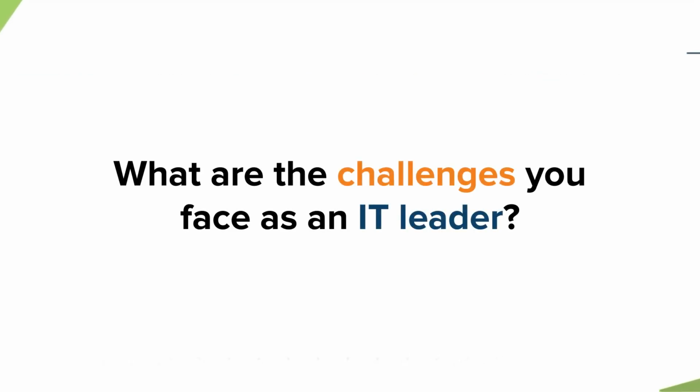100%. And with that being said, is security one of the most important things IT leaders have to face today? What are those common challenges and those top challenges that you're facing as an IT leader?